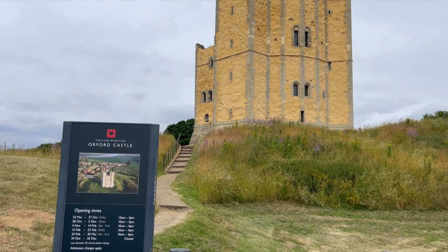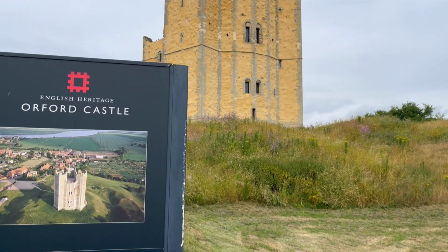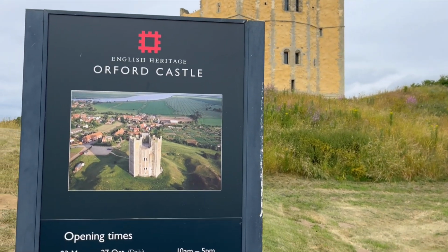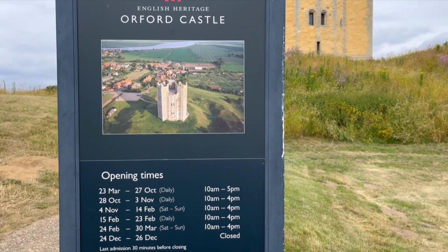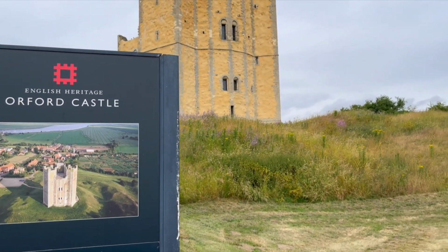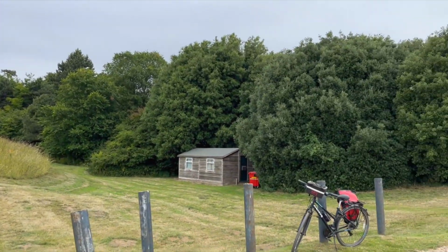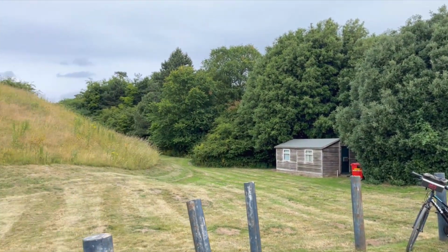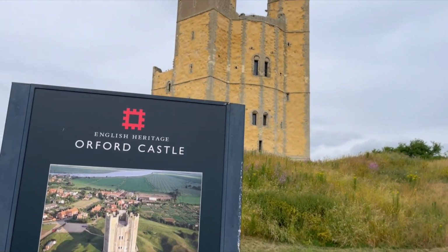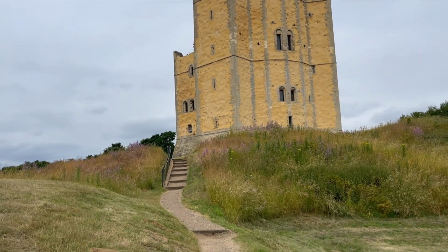So this is Orford Castle, and I'm here at about, I don't know, 8:30, and it opens at 10. So I guess I won't be going in, but maybe I can go up to the mound, take a look around. There's my bike that brought me here, and just take some pictures and say I've been here.